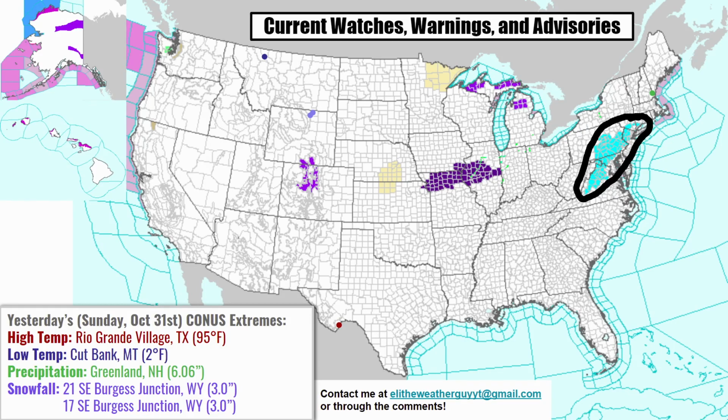We have a few winter weather events in terms of snowfall to cover first, which take priority over that in terms of the importance of it. I think snowfall, I would cover that first. If there's no snowfall really going on over a significant portion of the country, then I would talk about the temperatures most likely. Now, here's what yesterday's temperatures were. Yesterday, we were up to 95 in Rio Grande Village, Texas.